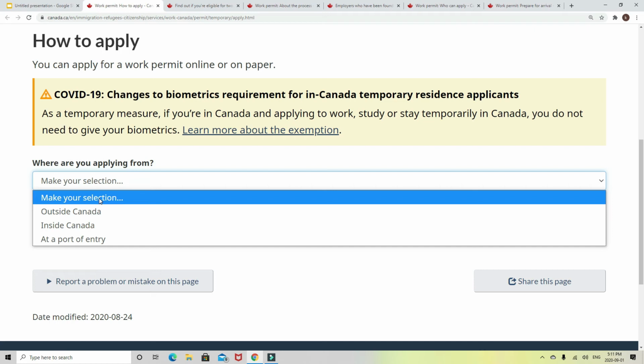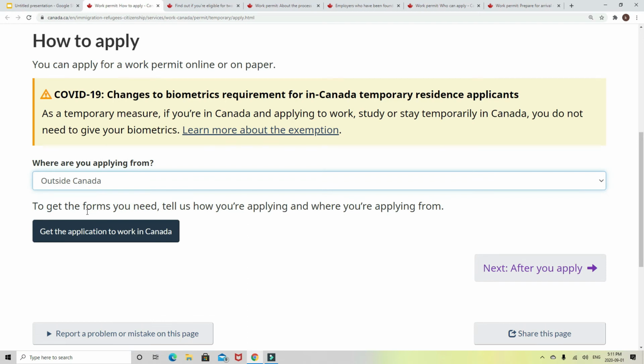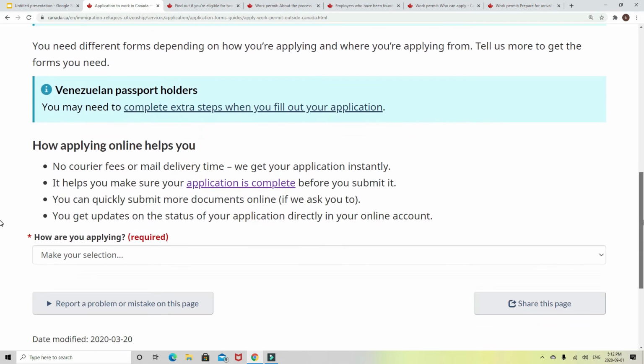Make your selection. If you're applying from outside Canada, just click it here. And now the application to work in Canada. If you click here, it explains how applying online helps you. If you're applying online, you need no courier fees or mail delivery time. IRCC will get your application instantly. It helps make sure your application is complete before you submit it. You can quickly submit more documents online if they ask you, and you get updates on the status of your application directly in your online account.